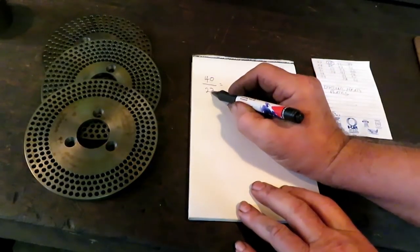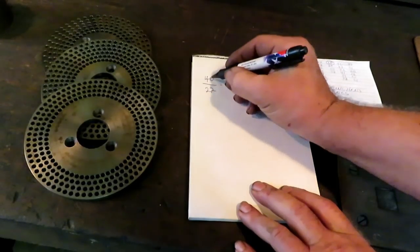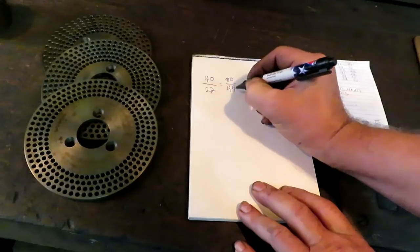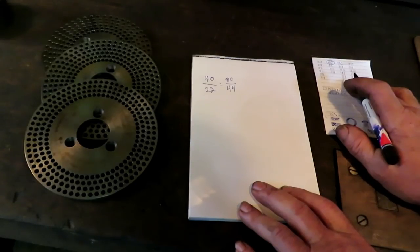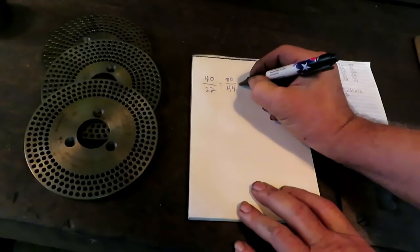I don't have a 22 tooth plate, so we'll try doubling this. Make it 80 over 44. And surprisingly, I do not have a 44. I got a 43 and a 46, but no 44. So we'll go one more time.